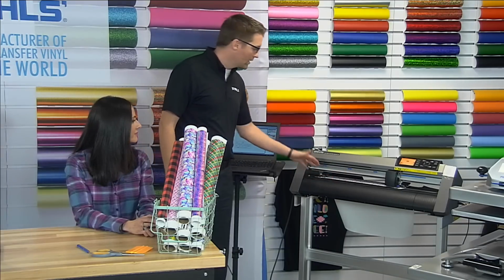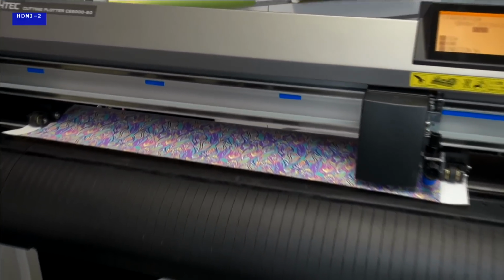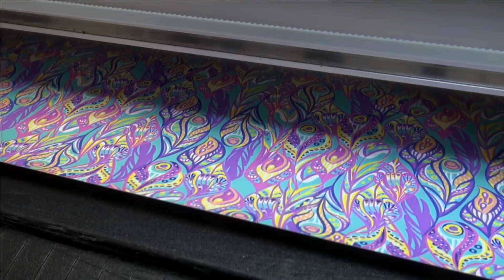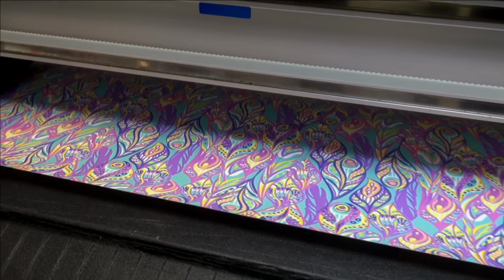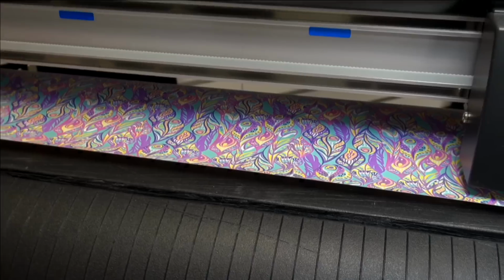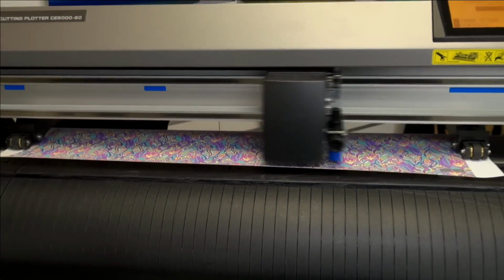We load it, if we can come in close here, we load it pattern side up. And so this particular print, what's the name of this one? This is Featherly Teal, and there are 3 colorways. Actually, there are 4 colorways to this. Okay, so you preload the pattern side up, you complete your test cut, and then basically you're just going to send your vector artwork as if it were a standard roll of heat transfer film.